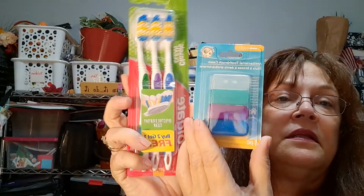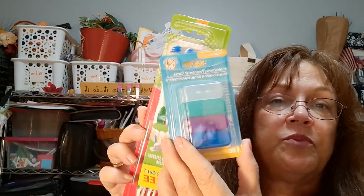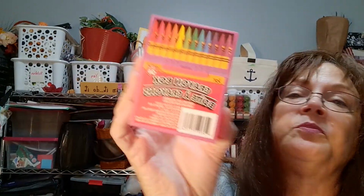I picked up a three-pack of toothbrushes, and the toothbrush covers for the bristles. Obviously, we're going to break these apart so that they're divided. And there will be one extra one. I also picked up the hard plastic crayon box. This will allow for if that cardboard deteriorates, because it's cardboard, they at least will have a hard case where they can preserve their crayons.